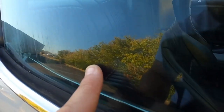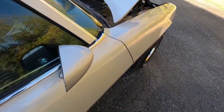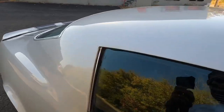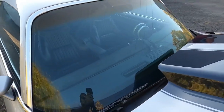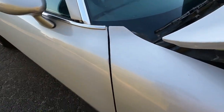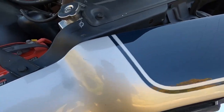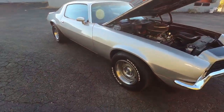Like scratches here on the window. Cracks on the mirror there. Your pillar. And the roof looks good. Little crack here. Spot there, in there. Okay, we've made it around the ride. Let's go ahead and open her up and check out the inside.